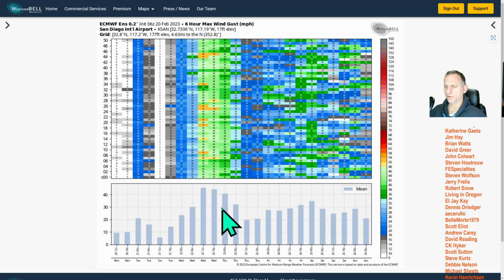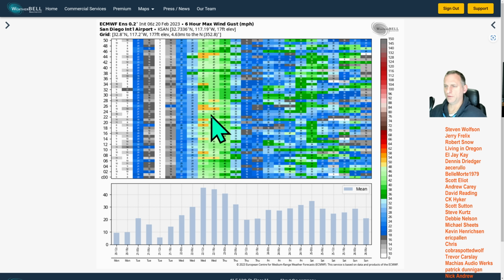San Diego International Airport here, pretty breezy coming. You can see some of these ensembles up over 50 miles per hour here coming up here. And you can see the control is about 45. And again, the European has kind of been underplaying some of these wind speeds here. So you could see some gusts up a bit higher than this as well.